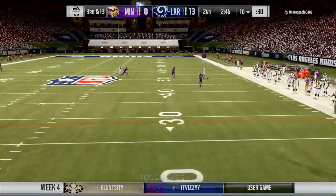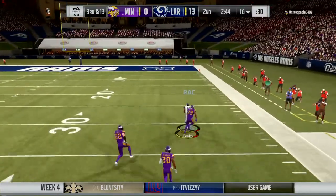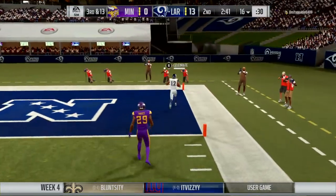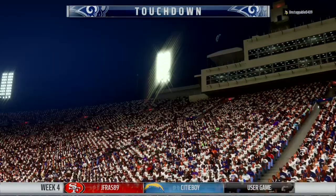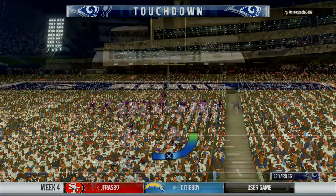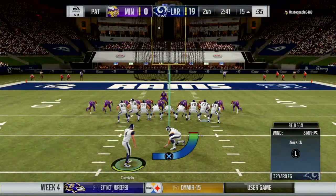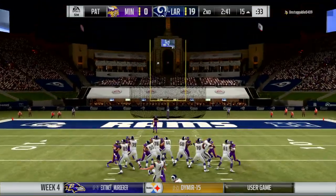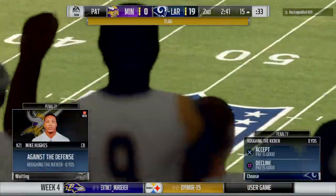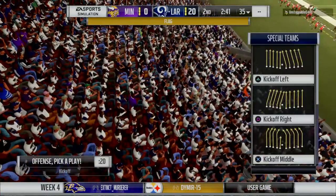Flushed out right. He's letting it fly for Cooks. And that's caught inside the 30. Touchdown, L.A. Brandon Cooks, 84 yards. And the Rams add on to their lead. Zerline connects on the extra point, and that will make this a 19-point game.